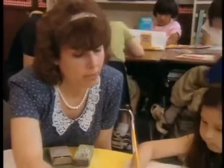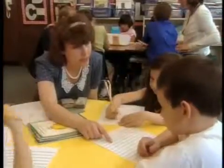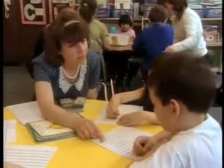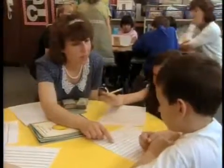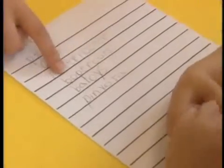Tell me what you hear when you say the beginning part. Let's do the bump. B. What letters do you hear? Look at me first. What letters do you hear? Bump. B. You have your B. O. What makes the sound? Ms. Spinello uses inventive spelling to coax her students to think hard about the sounds within words.